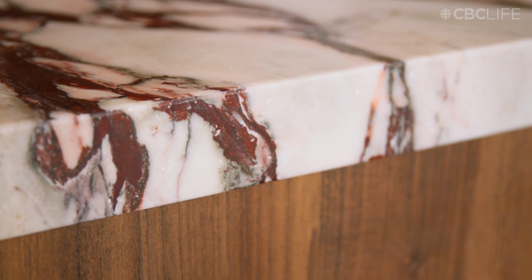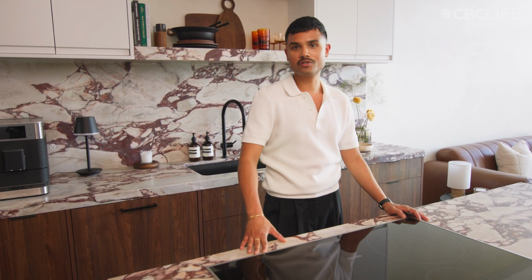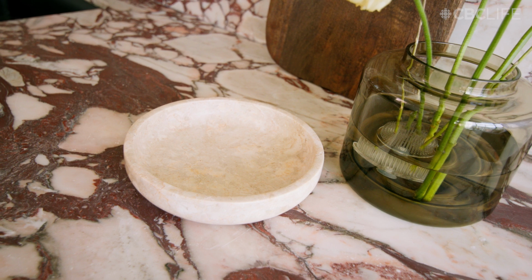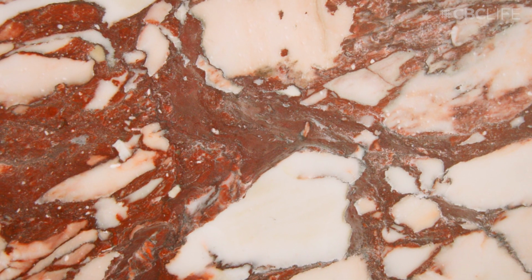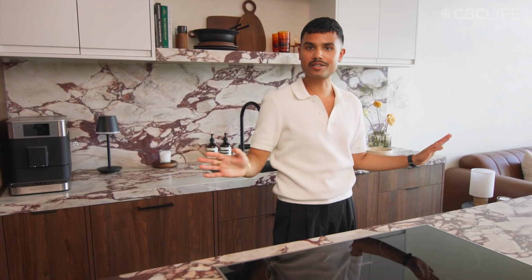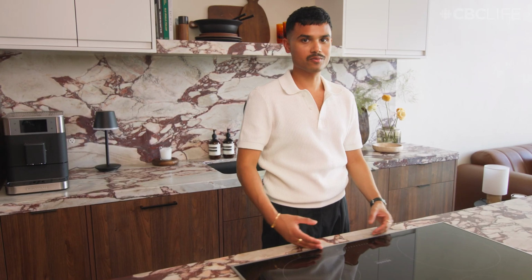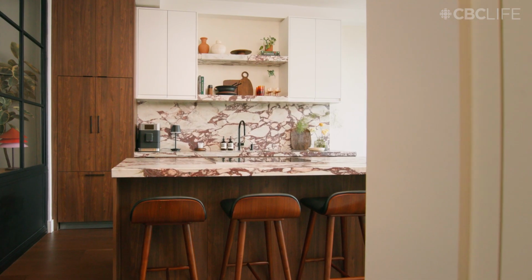Back home in India, my grandma also has a very similar burgundy stone in her kitchen, and I knew that I really wanted to kind of bring that piece of home here. It is porous, so you are going to have some natural staining on it. A lot of people say don't have natural stone, especially if your cooktop is here, but I'm always happy to break the rules. I really do love that lived-in look. All the memories that I create will be shown on this marble, and that's kind of what I wanted.